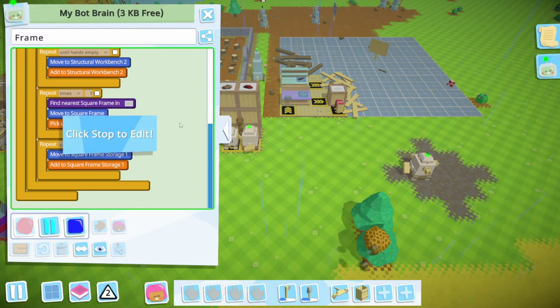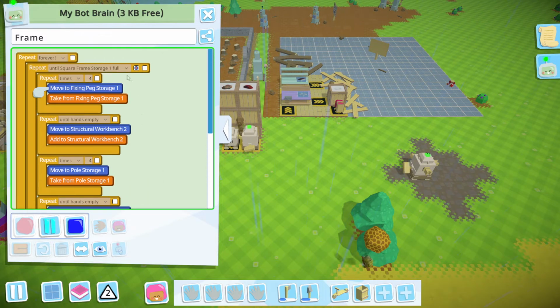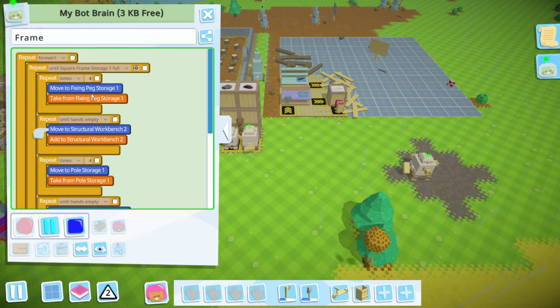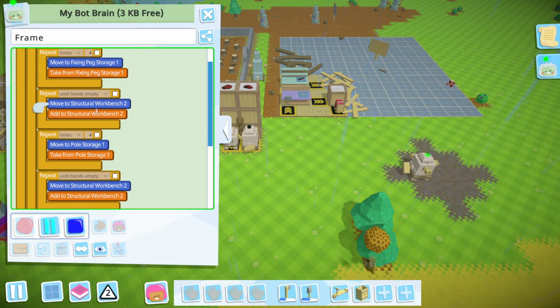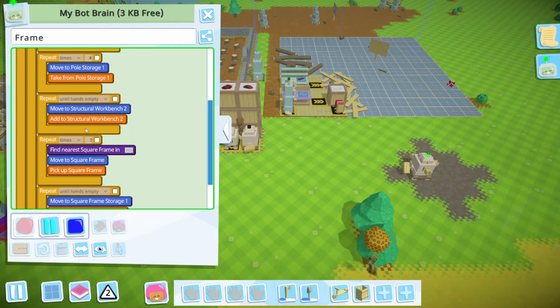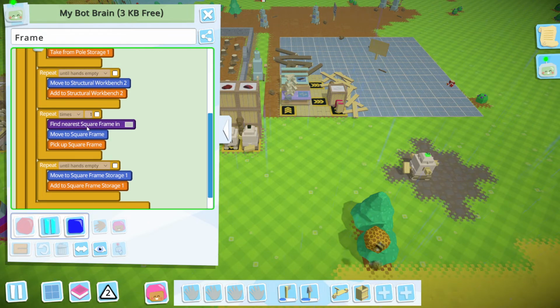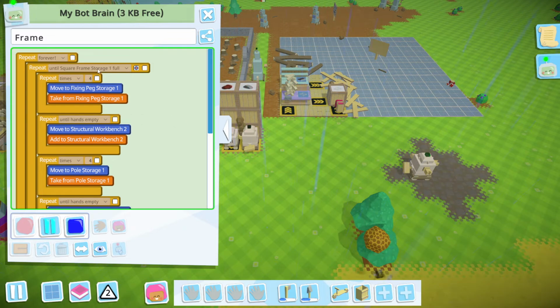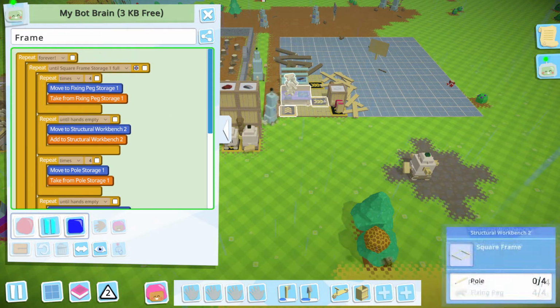Okay, that is a heckin' big logic queue. He goes to the pegs, picks them up 4 times. It's 4 pegs. Moves to the workbench, drops it all. Moves to pole storage, gets 4 poles, drops them all. I think I might need to add one more bracket in here. Then he finds the 1 frame he's picked up and drops it into this box. And he does that until it's full. And then checks forever in case you take something out.